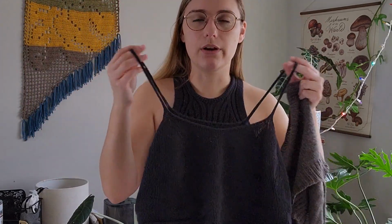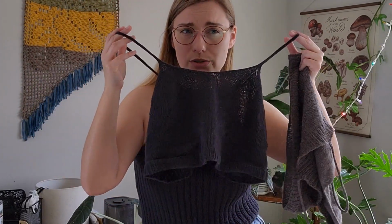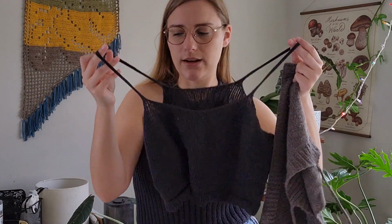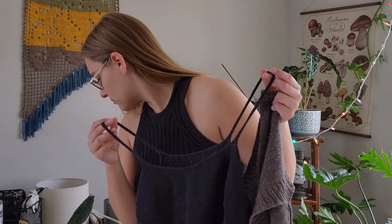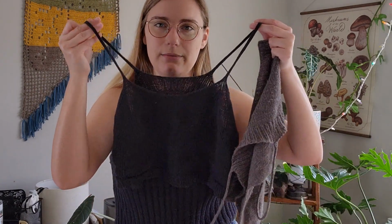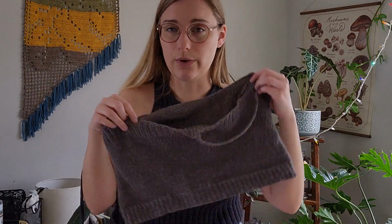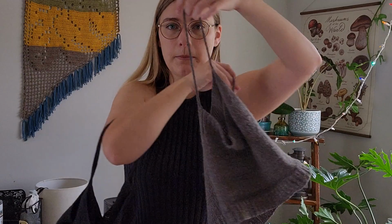One of them was out of Knitting Merino's Cotton Merino blend. I don't remember, I don't have the colorway. I think this is like charcoal or something like that. And then this is the same one as my Nurture bralette, Knit Picks Stroll in Jackrabbit Heather. So I'm gonna put on this one because I wore this one so much and I love it. Hold on.